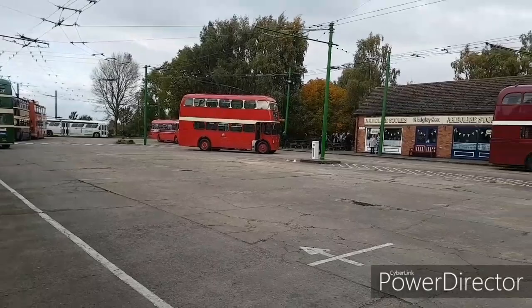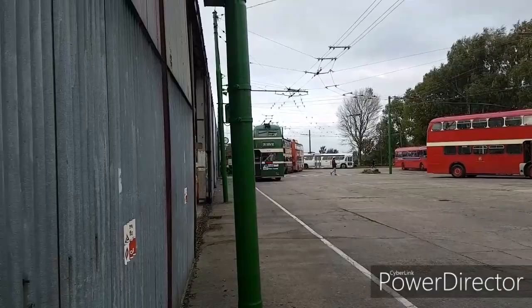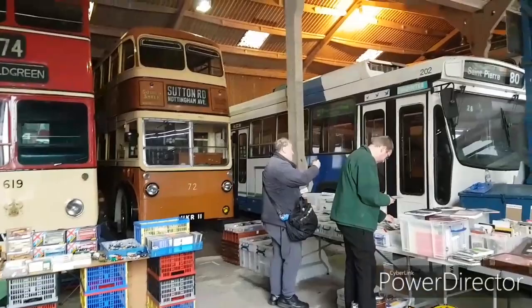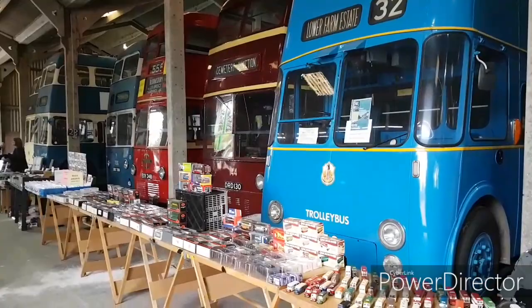Just about to go into the shop. 82 is about to leave. Trolleybus TVM. It's 55 up there, same as our bus. So this is in the shed. Oh, it's a right hand drive. Left hand drive, sorry. There's all the stalls in here. There's a 72 there. 619. There's another trolleybus.